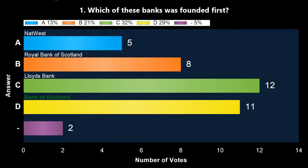So how many people put D? Only 11 going for second favourite. That was Lloyds Bank. Lloyds Bank was slightly the most popular choice with 12, but fair spread there because 8 went for Royal Bank of Scotland, 5 for NatWest, 2 no shows. So the ones who didn't answer, just make sure that your live stream is right up to the end. Make sure the bar is as far right as possible. Also check your connection as well.